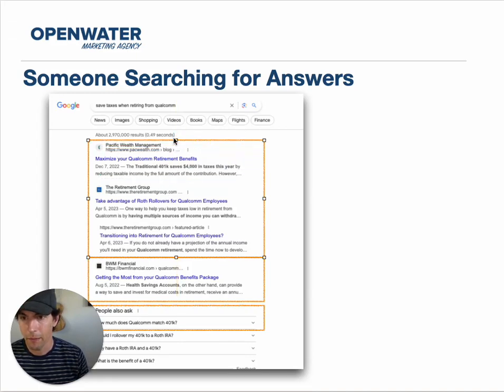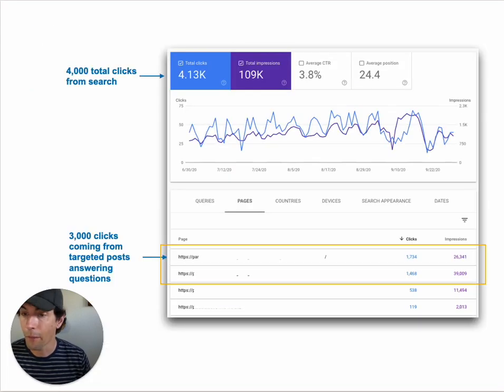Look at Pacific Wealth Management. So it's an advisory firm. The Retirement Group, another one. BMW Financial, all have answers here. And they're probably getting a bunch of traffic from people who work at Qualcomm who are looking to retire. So that's a great niche. And just so you know, the data backs this up.